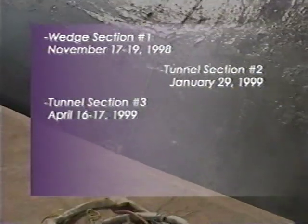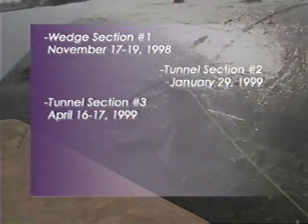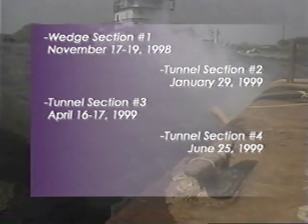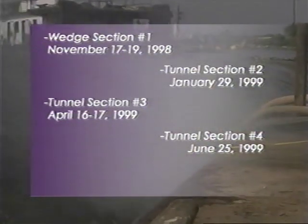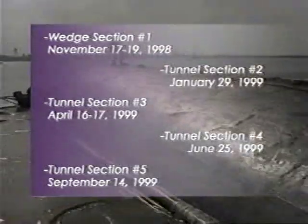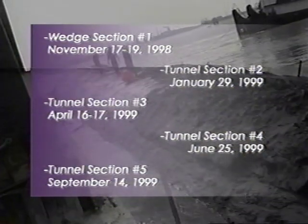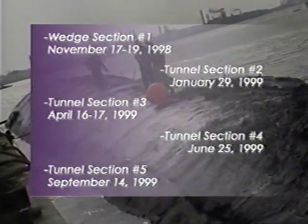Section number 3 came up the fastest. The tunnel cut took place on April 16th. Then on the 17th, after only a couple of hours of water removal, it popped up. June 25th was section number 4's date of resurrection. 4.5 hours after blasting the cut, it was floating on the surface. Finally, 3 months later, on September 14th, 1999, section number 5 was up. From the start of the contract in January of 1998 to removal of the last section was 1 year and 10 months.